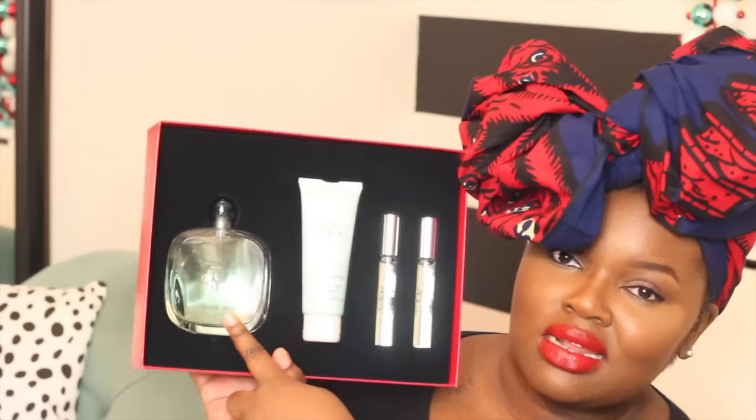You get the biggest size perfume. You get a 2.5-ounce body lotion, and you get 2 rollerballs. So I had to get this. This was like a birthday gift to myself, because it is pricey. This set was $95, but this by itself is about $80. So the fact that you're getting all this other stuff for $95, I mean, you can't beat it. So yeah, this was the birthday gift to myself, and when I got this, I just almost cried.